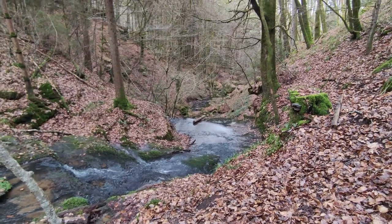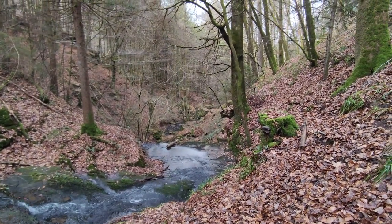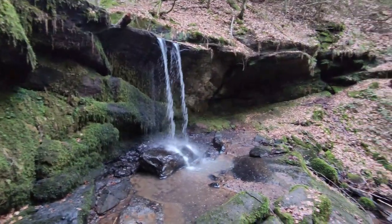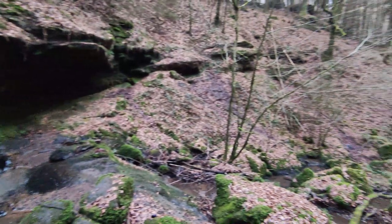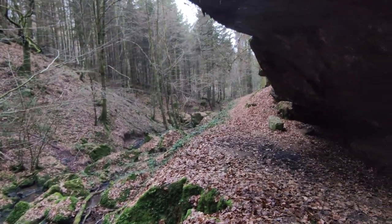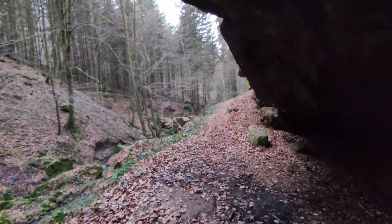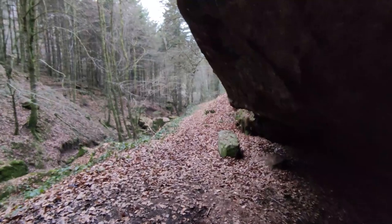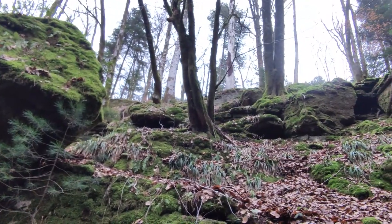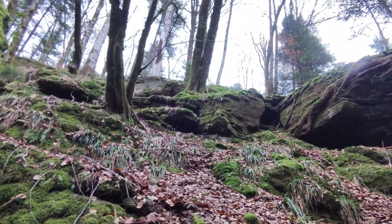So here we are in a different part of the forest, also really close to us. And this little stream goes into a waterfall. And next to the waterfall there's actually a little makeshift chapel called the Notre Dame de la Source, which I didn't film, which is a shame. But it's basically just a place where there's a statue of Mother Mary. And people light candles there. It's really nice.